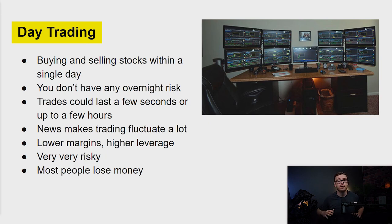So this is something that I have no doubt if you get incredibly good at it, you can make money consistently from. However, most people are not good at it. In order to become good at it, you'll probably have to lose a lot of money because it takes a lot of time and experience in order to get good at it.